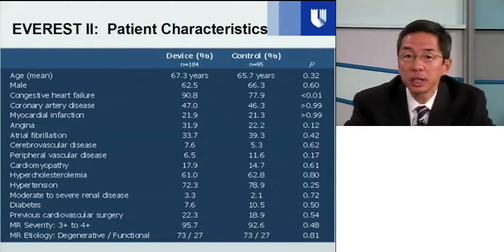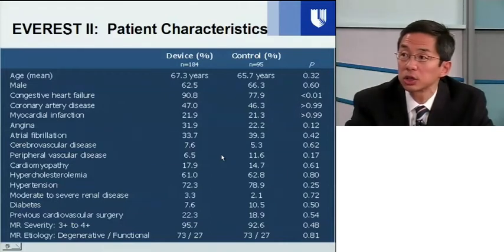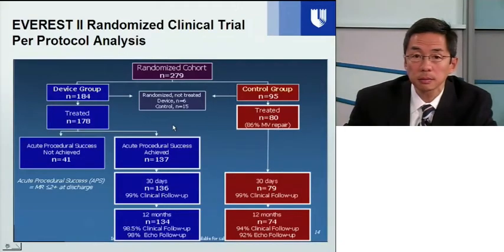Here are the patient characteristics of the randomized trial. I'll just point out a few things. You can see that there was an appropriate balancing of the features of the patients in both arms of the study. Compared to the 2008 Society of Thoracic Surgery database for mitral valve repair or replacement, the patients in this trial were significantly older by several years, had a higher prevalence of congestive heart failure, and especially class 3 or 4 heart failure, and really was a somewhat higher risk group, if you will, based on STS score than the typical surgery patient.